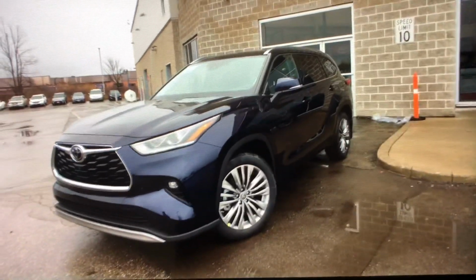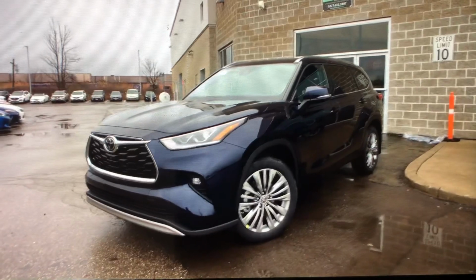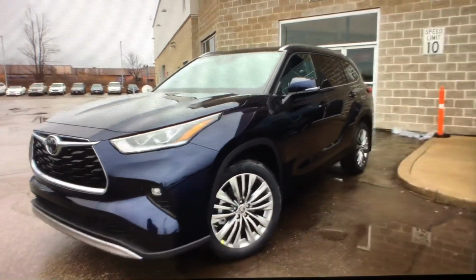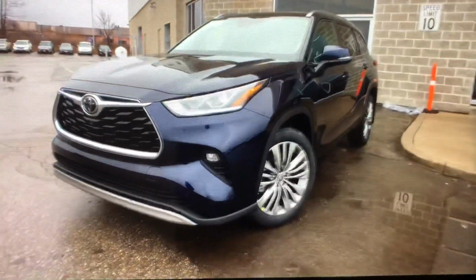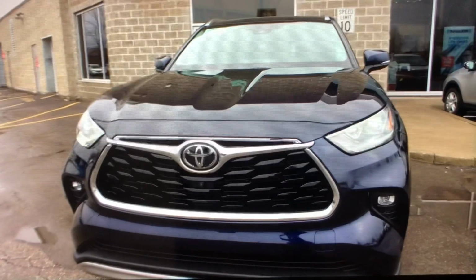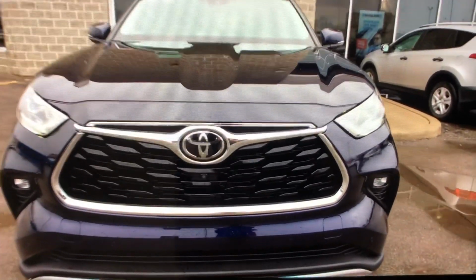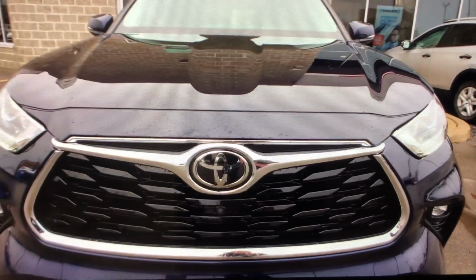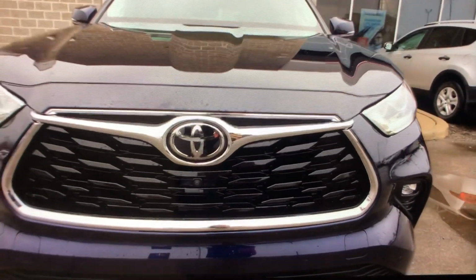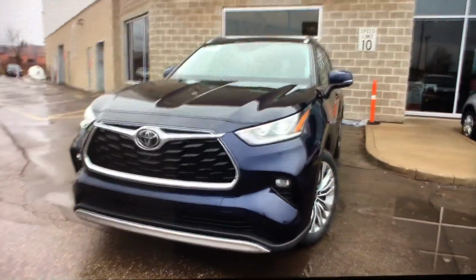So this is the 4th generation Highlander, and it is now built on the TNGA platform. It does have higher strength, better handling, as well as a smaller turning radius, and overall the vehicle is just absolutely gorgeous. We've also introduced Toyota Safety Sense 2.0 into this Highlander. So just behind that chrome Toyota emblem on that beautiful grille there is a millimeter wave radar. And just underneath it, you can see that there's a little camera there as well. So that's another awesome safety feature that I'll show you once we're inside the vehicle.